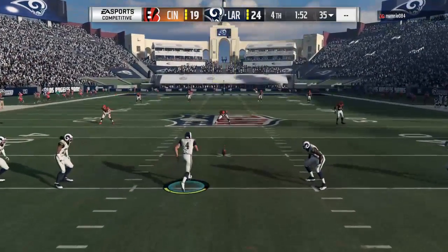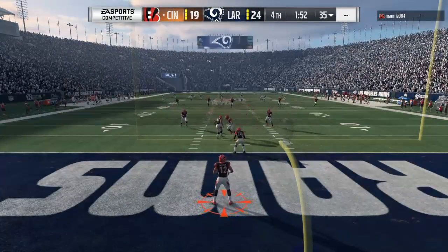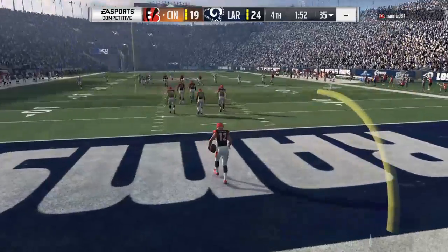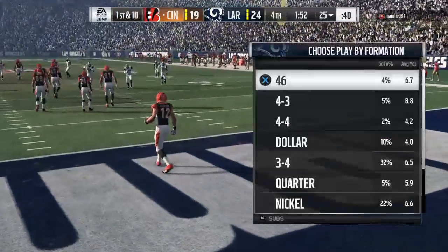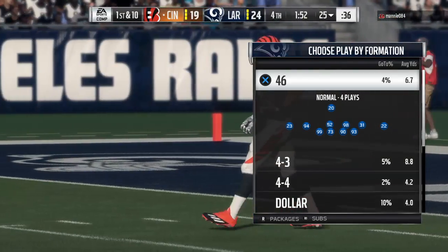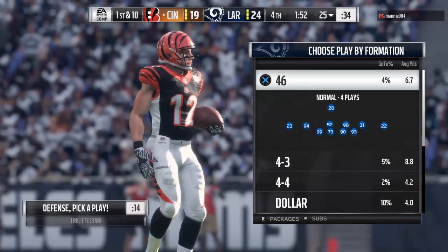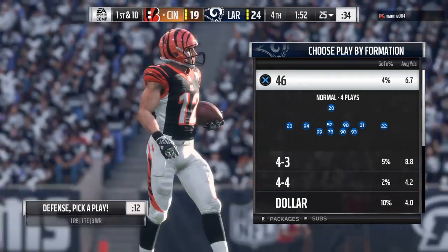Zerline out now to kick this one away. This is taken about 7 yards deep. The Bengals getting set to go. And last time, not only the turnover, but that turned into 6 points. They got to make up for that here.